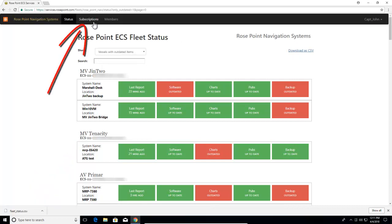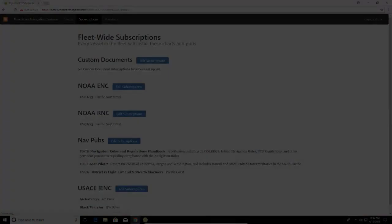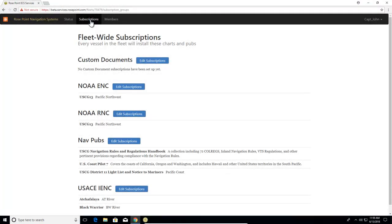As an administrator, you use the Subscriptions tab to manage the charts and publications for all the vessels in your fleet, and the Members tab to control who is authorized to access the portal. First, let's look at the Subscriptions tab. This page shows the administrator the currently selected charts and publications for the fleet.